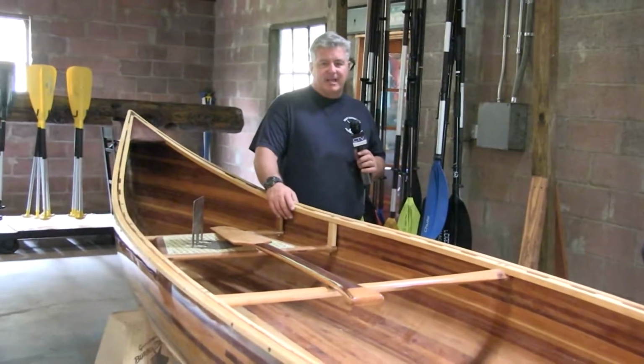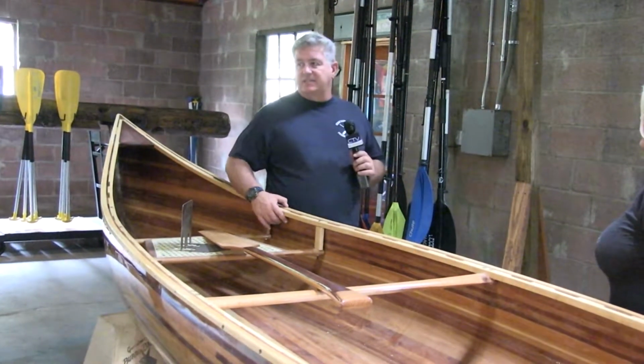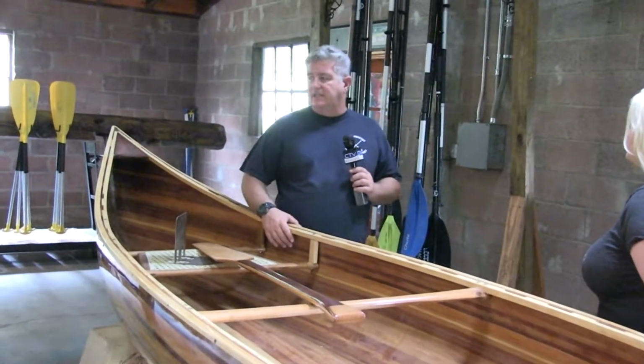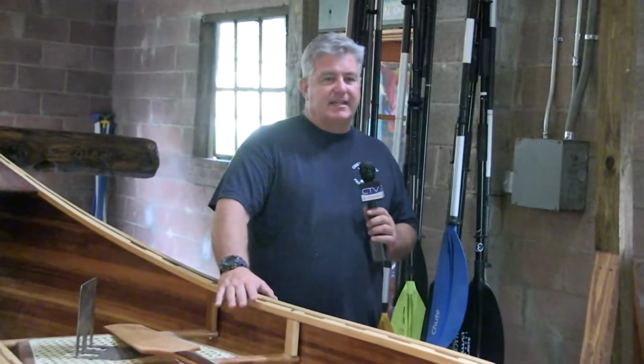Tell us about this canoe that we're seeing right here. This canoe was built by Don Wells here in Phenix City. This one was actually built in his garage, and the rowboat over here was built here. This is kind of the things that we plan to get into more of as we develop. Things that are wooden boats that are made here.